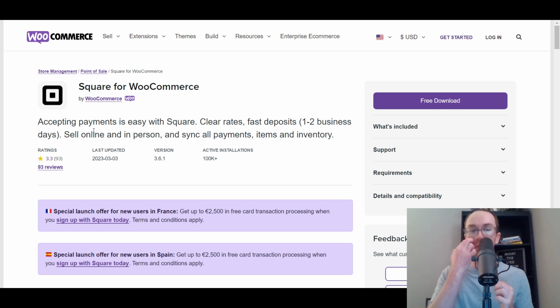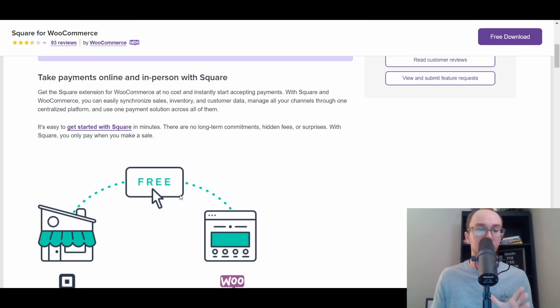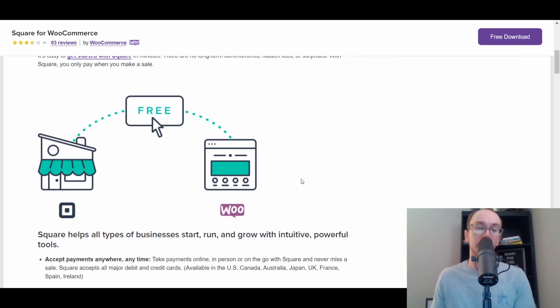The cool thing with Square for WooCommerce is it does allow you to sell online and in person. So it does sort of give you that ability to connect your Square setup maybe for a brick and mortar store. Maybe if you're already using Square point of sale systems and things like that, then this could allow you to connect those with your WooCommerce store online and then just accept all your payments within your Square account, and then all that still syncs up with your overall Square dashboard, so you can sync all your payments, items, and inventory as well. So as you can see here, you can connect it for free within Square and WooCommerce.